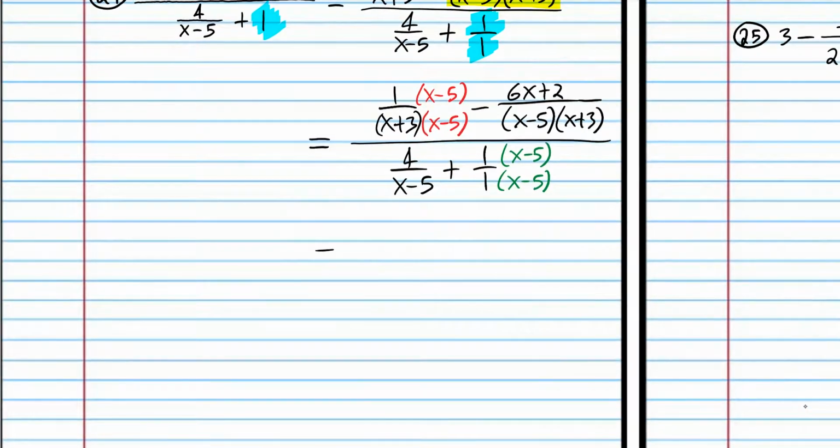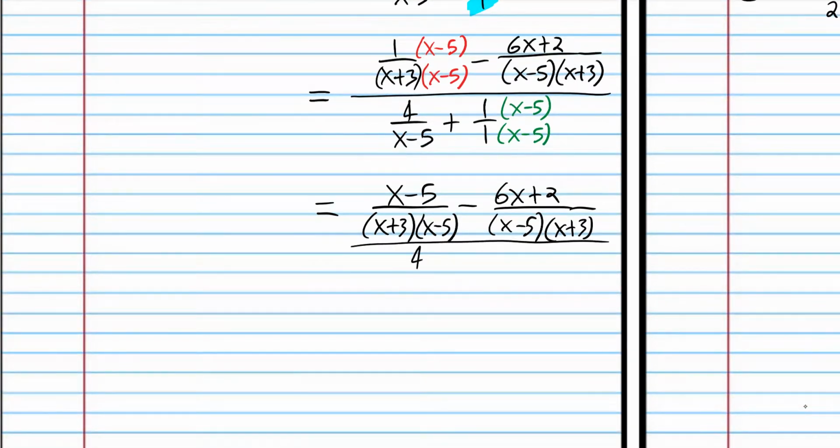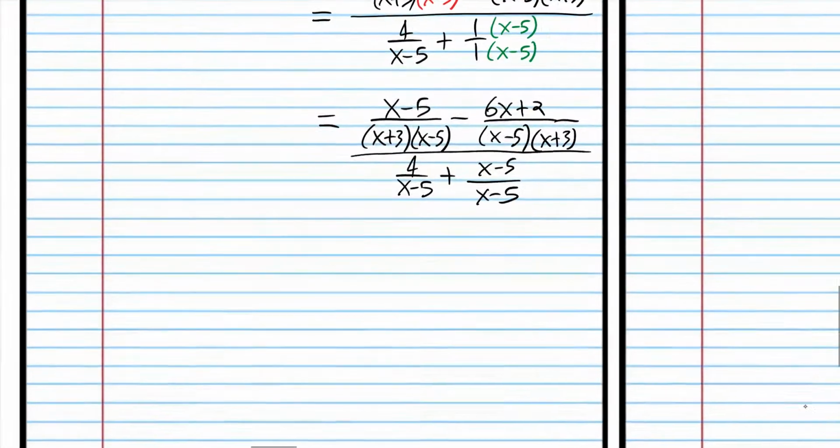And so now let's get an idea of what this looks like. So we have (x minus 5) over (x plus 3)(x minus 5) minus (6x plus 2) all over the same denominator. And on the bottom we have 4 over (x minus 5) plus (x minus 5) over (x minus 5), and I don't really need the parentheses there. I can get rid of those. So now you see we have common denominators. The yellow denominators in the numerator are the same, and the orange denominators in the denominator are the same. So that means we can combine those fractions.